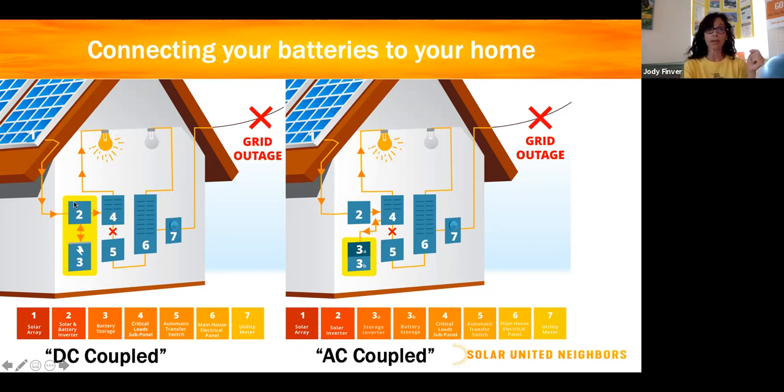So the sun is hitting the panels, it goes into this full system, and the inverter is going to know whether it's on the grid or off the grid. If it's on the grid, it's going to turn the electricity into AC and it's going to go into your house, into your panel, and your house will take what it needs. If you're off grid, it's going to go into the inverter, down into the battery, and then come back out as AC and then go into your critical load subpanel.